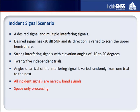So this chart tells you the kind of signal scenario we used. We have a desired signal and multiple interference signals. We are going to move the desired signal around to cover the whole upper hemisphere. And this signal is quite weak, minus 30 dB signal to noise ratio. The interference is very strong, and it is coming around the horizon. I'm going to show the results averaged over 25 trials, and for each of these trials, the interference direction was varied randomly.